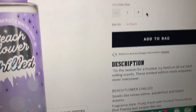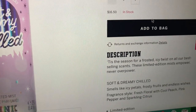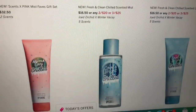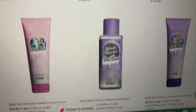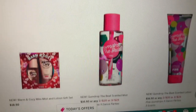I think it'd be kind of cute if Bath & Body Works did this, if they would take their most popular fragrances and then put a twist on it for the winter. Like, you know, beautiful day chilled, or chilly beautiful day or something. I think that people would really like that. So that packaging is super cute, and it comes in the minis as well.